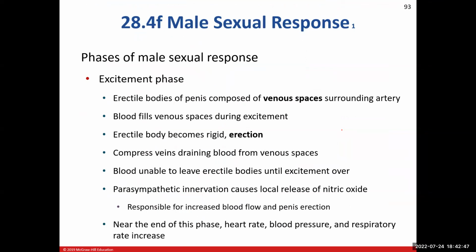Okay, so male sexual response. We talked about the female sexual response. The phases of the male sexual response start off with the excitement phase. This is when the penis becomes engorged. So surrounding the artery at the center here of the penis, we have our 2 erectile bodies. And these are small compartments located in the tissue around the artery that are going to engorge during the excitement phase as blood fills those spaces.